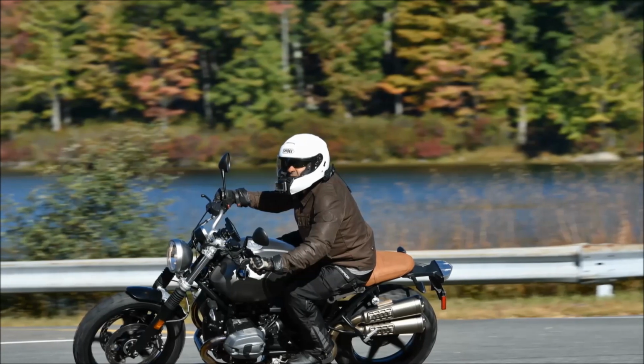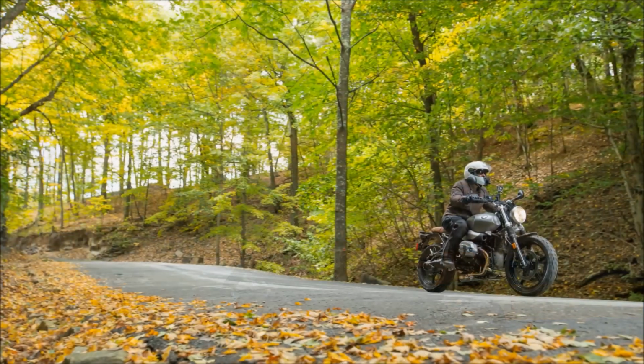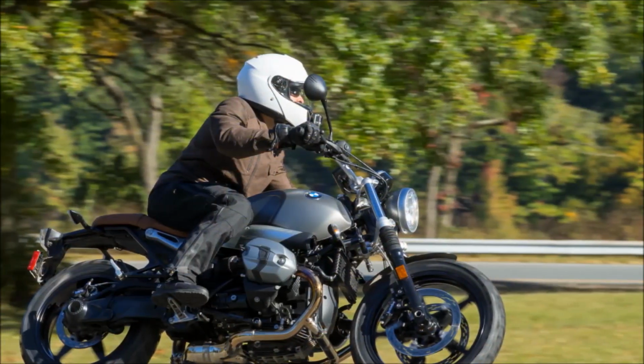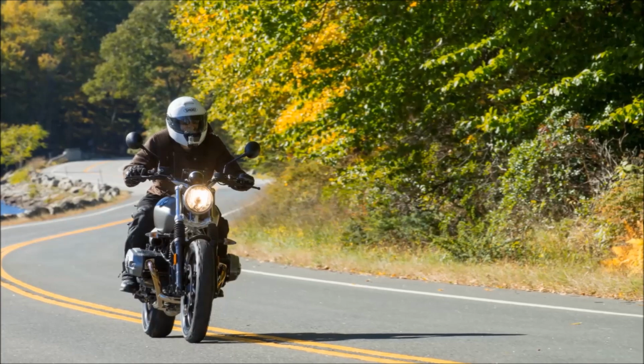The Scrambler has some notable differences from the R9T on which it's based. The modified bridge-type tubular steel mainframe features a separate rear subframe, which can be quickly detached via 8 screws for a chopped minimalist solo seat look. The wiring harness is divided between vehicle functions and engine functions to further streamline modifications.